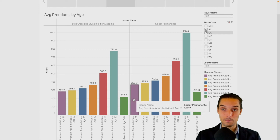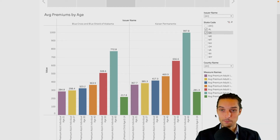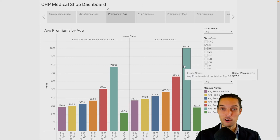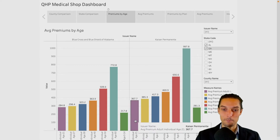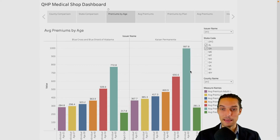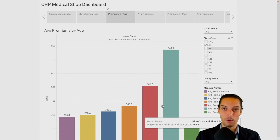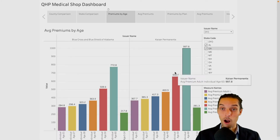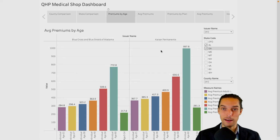But here, if you live in either Alabama or Georgia and you pay for Kaiser Permanente, then you're going to be paying almost 3 times as much between being 21 and being 60 years old. Now, if we want to just look at Alabama, for example, then we can see we're just paying this. But in Georgia, for all issuers, Blue Cross Blue Shield and Kaiser Permanente, you can notice that step up. And it's a huge step up, let's say even between 50 and 60.